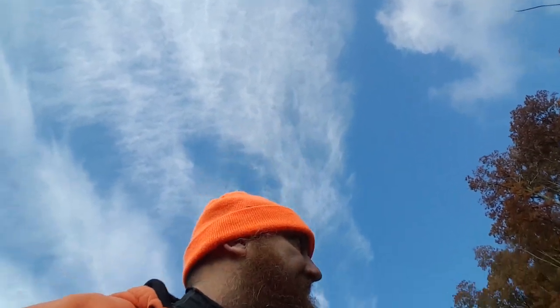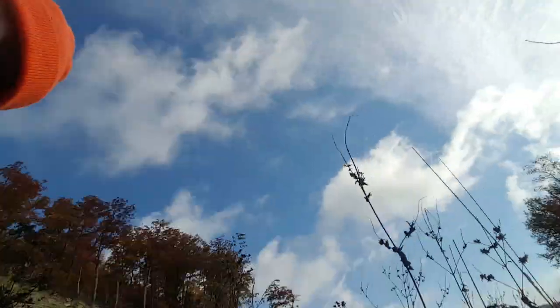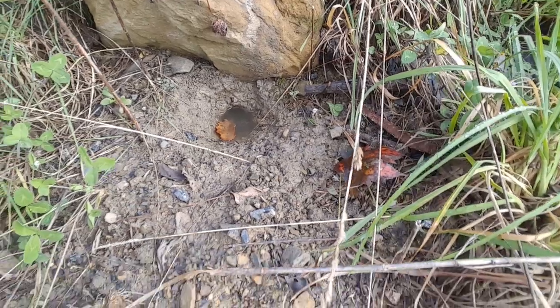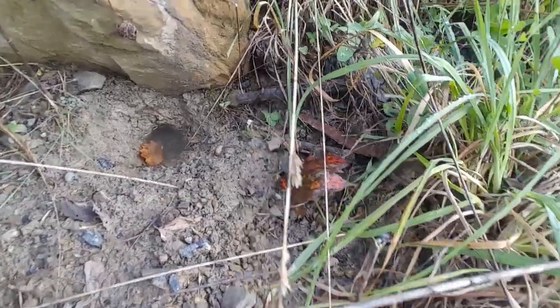I don't want to touch nothing now. There's leaves. This is coyote. Look here. Gotta put the camera around here. That's coyote. Everything's been dug out. See that? It's coyote.